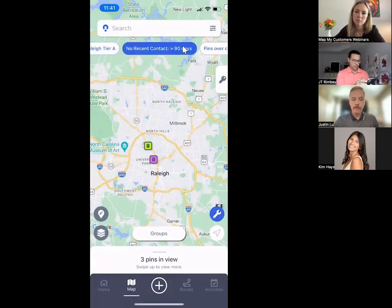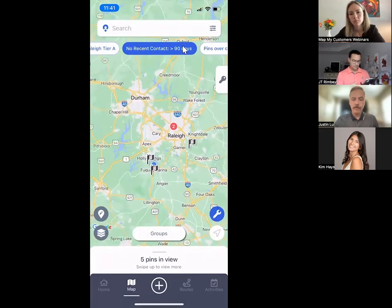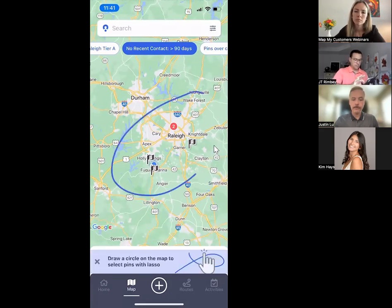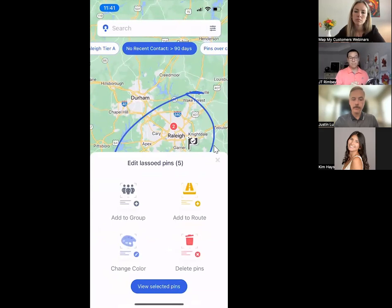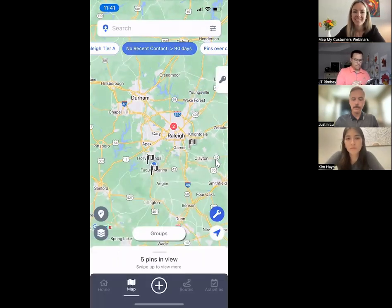So, no recent contact. I've got 3 pins in view there. If I zoom out a little bit more, I've got 5 accounts that I could go and see just because I filtered. And all of a sudden I can go back to the wrench, lasso, and I can begin building a route again just by hitting add to the route. I won't rebuild that entire route. I'll come out and clear this.